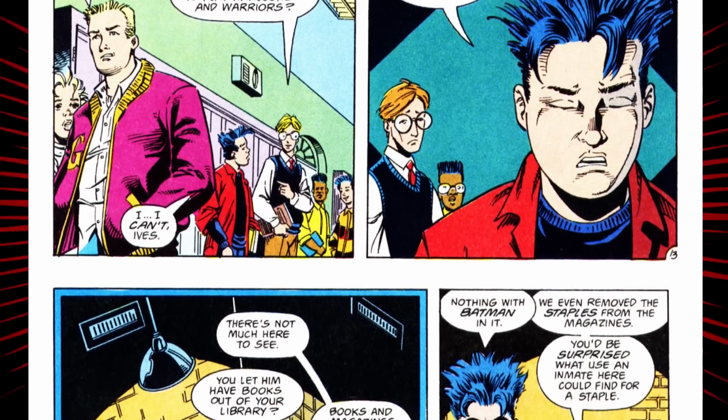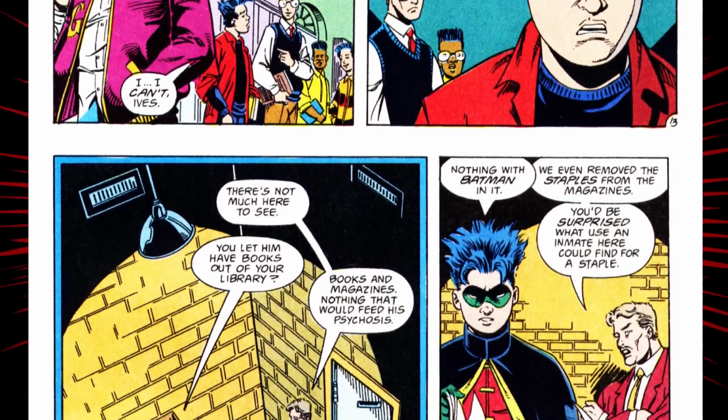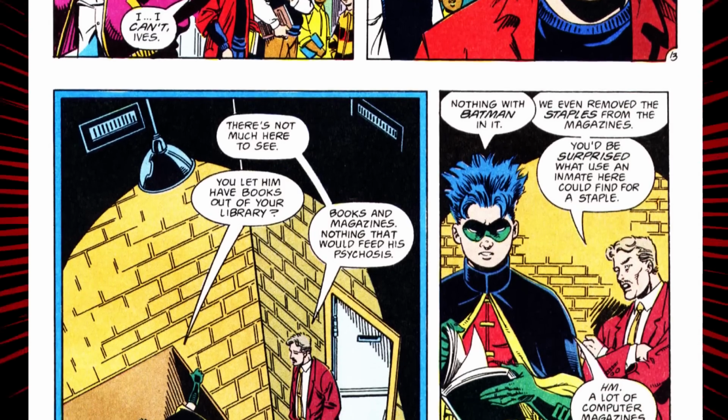He looks exactly the same. That hair, no one else has hair like that. Well, see, that's interesting you should say that, because if you look at any book by Tom Lyle, anyone under the age of 30 looks exactly like Tim Drake.